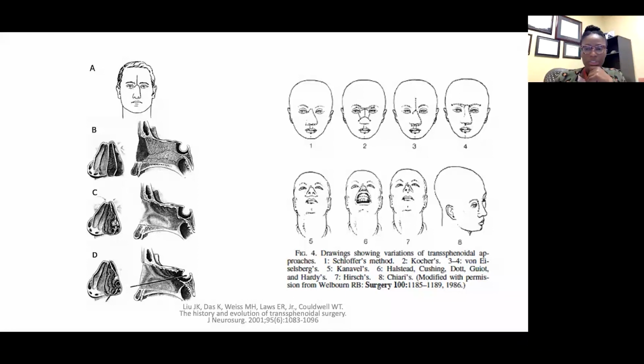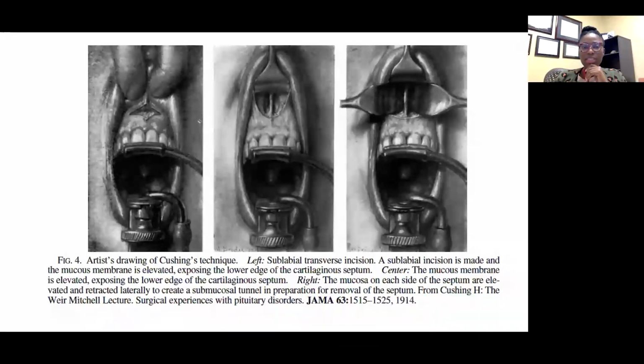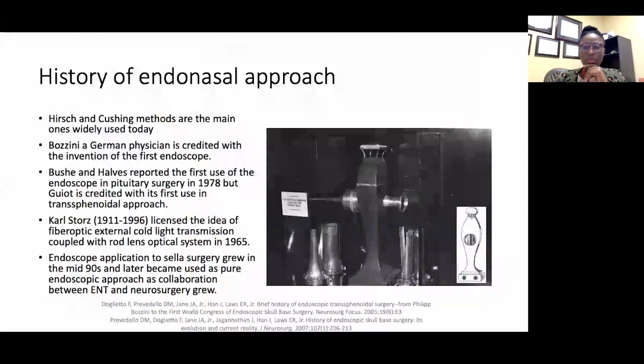which was done by Hirsch and Cushing, and then overall, subsequent to that, it ended up being endonasal transeptal using the microscope. And again, this is just showing some of those approaches and some of the transcranial approaches as well to the sphenoid and sella region. This is showing the sublabial transeptal approach and the type of anesthesia that was used back then as well.